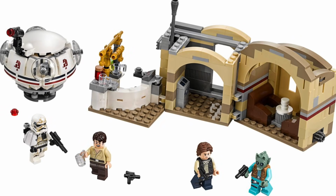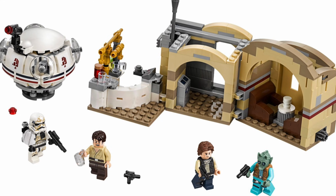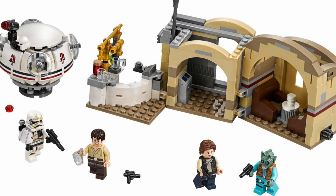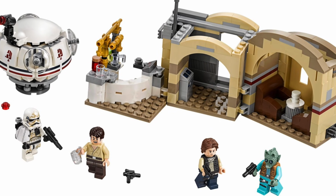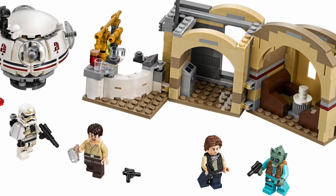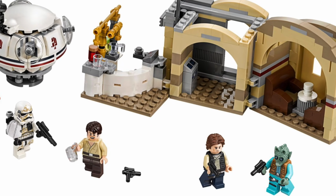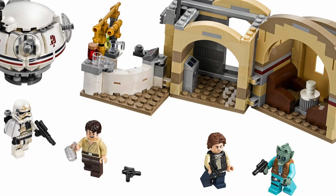Very, very cool set. Next up is the Mos Eisley Cantina, which included Han Solo, Greedo, Wuher, and a Sand Trooper, which was great. Just awesome figure selection. The Cantina itself was a little bit small for me personally, but it did work well enough. The reason it was really small, I think, was because it did include the Ubrikkian 9000 pod, which we have never seen in LEGO other than in this set, so that was a really cool exclusive thing to get, something that you kind of see outside of the Mos Eisley Cantinas. And for $40, it was a pretty fair value.